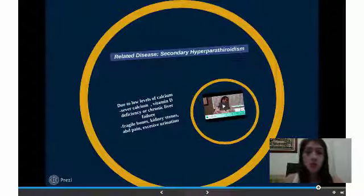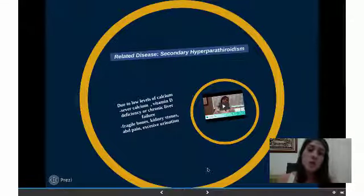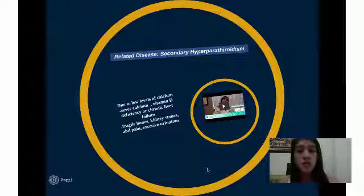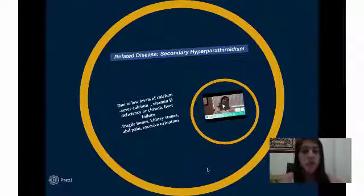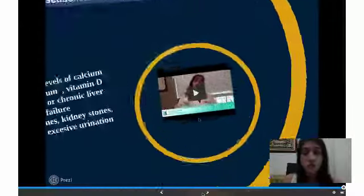And to finish the presentation, we have a related disease, which is the secondary hyperparathyroidism, and this is caused due to the low levels of calcium. So the causes are also vitamin E deficiency or chronic liver failure. In the symptoms, you're going to have fragile bones, kidney stones, abdominal pain, including excessive urination.